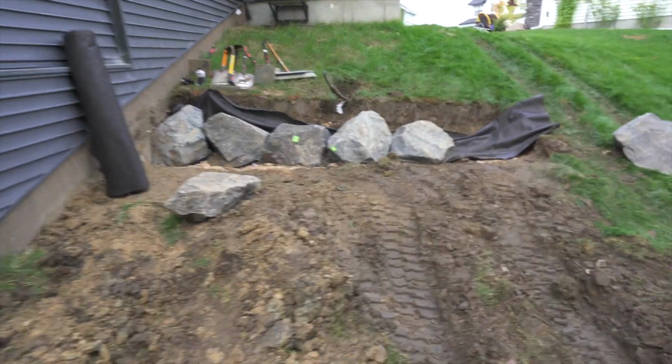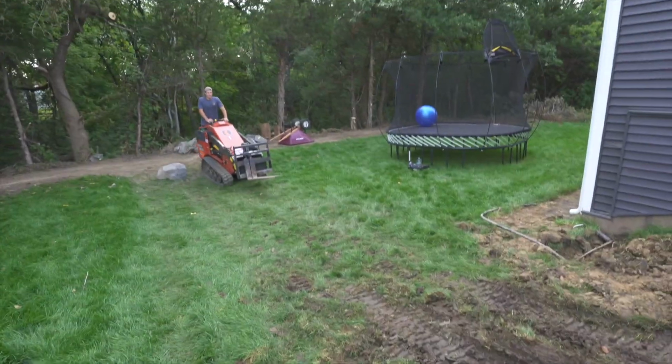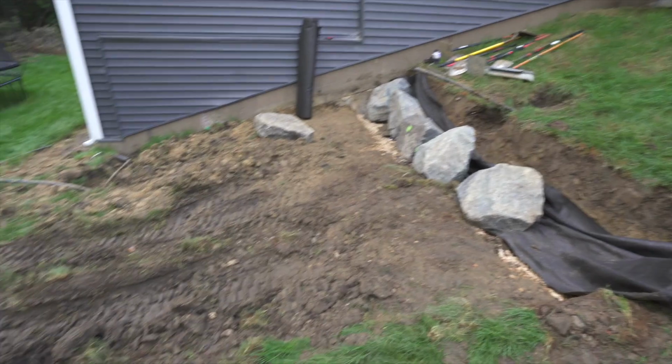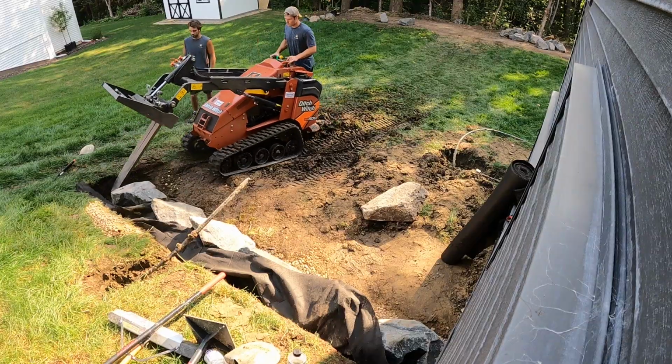All right, we're on day 2 of the boulder walls. So we got about 5 laid yesterday. We're getting these ones in right now. Yeah, we're gonna hope to finish both today, so we'll see that progress along the way.